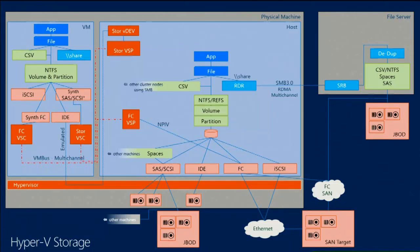So now, with synthetic SAS, synthetic SCSI, and synthetic fiber channel, we have corresponding store VSC, store VSP, and fiber channel VSPs that manage and control and give the SCSI semantics. The fiber channel VSP on the host requires a physical fiber channel on the host. So that line connects the two. And it requires NPIV, N-Port ID Virtualization, on the fiber channel for it to be able to work. So fiber channel implies that you actually have a worldwide node name and a port name directly visible inside the virtual machine.